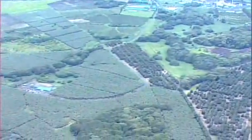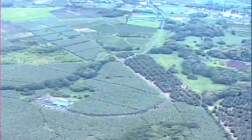Now at your right side there, that's a banana plantation. Those are apple bananas. They're much smaller than your larger Chiquita bananas. They're really sweet and tasty, and they're good for cooking too.